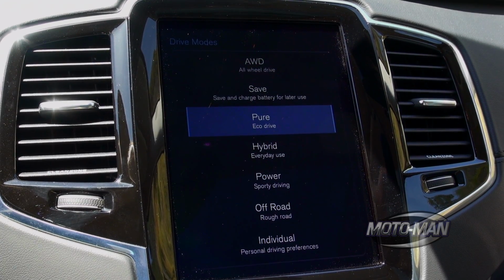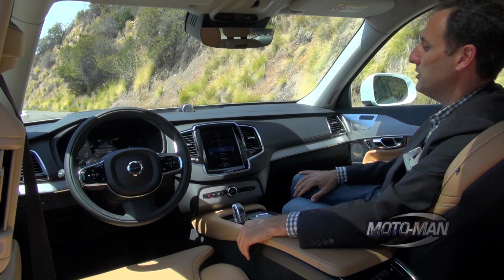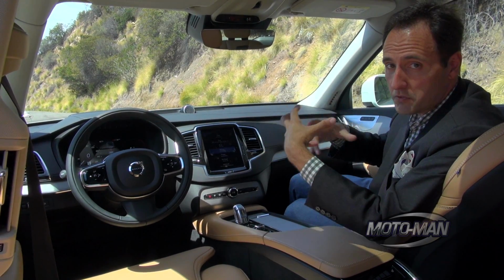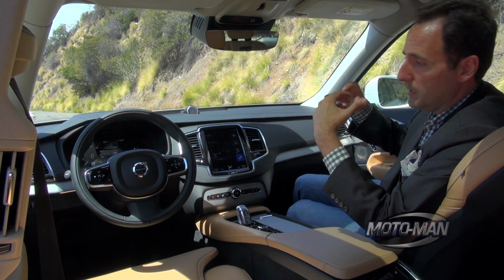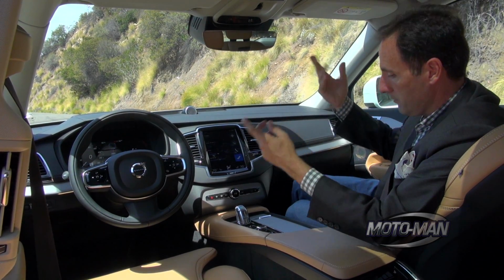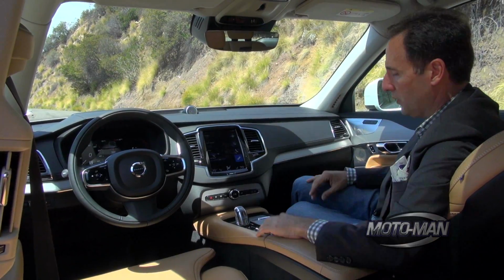So let's start with the most basic one, and that is the hybrid, and that is the everyday use. They even label it as such. Basically, this is what you would see in a Prius. You've got the electric motor that starts from a stoplight, and then the gas motor kicks in after that. This is supposed to give you the target normal fuel efficiency.